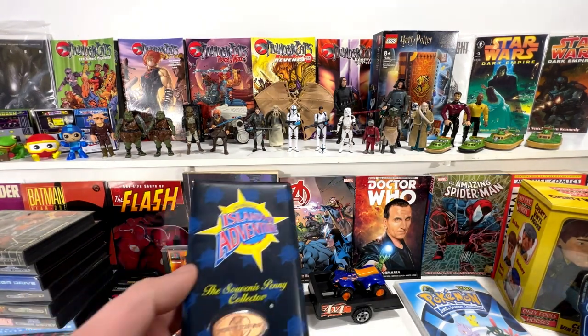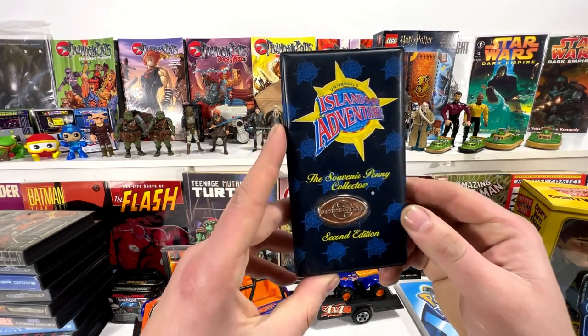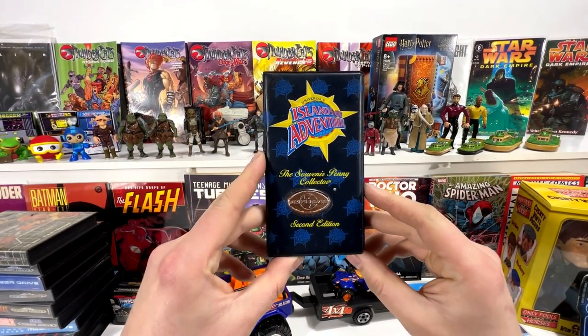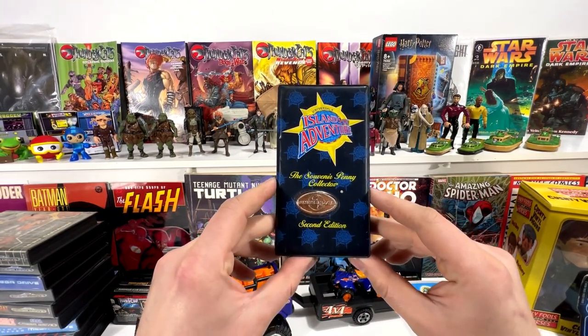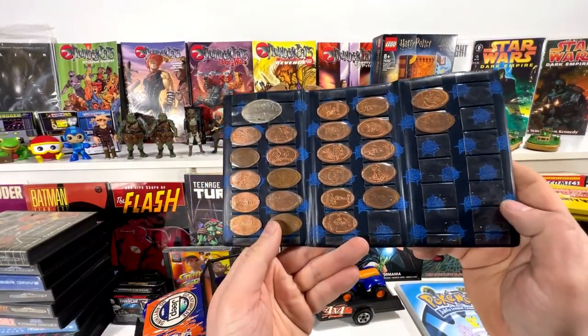Now, this is a weird one to find. I do actually remember this coming in, and I said to the guy, why are you getting rid of this? It's going to have no value to me for me to offer you on it. And I think I just took it as part of the job lot. But to him, there's got to be some sentimental value there, hasn't there? This is childhood holiday, family holiday.